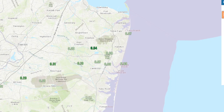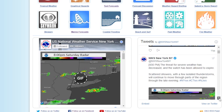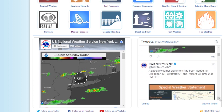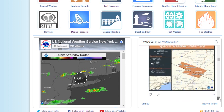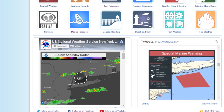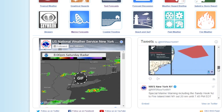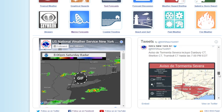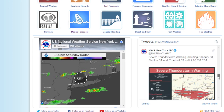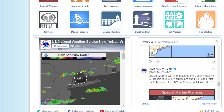But some of these thunderstorms did have severe warnings out for them. If we were to look at the National Weather Service, you'll see if we scroll through their Twitter feed here, there was a severe thunderstorm watch in effect for Connecticut and New Jersey. You can see a bunch of special weather statements here as we scroll down. Special marine warning, that was from that cell we took a picture of there. And you can see some special marine warnings for Suffolk County and severe thunderstorm warnings for Connecticut. There were a few out for Long Island as well.